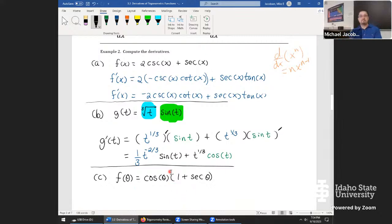And as you look at this, that is a product rule, right? We have one function, cosine, multiplying another function, 1 plus secant theta. But this is a case where you absolutely would not want to do the product rule at all. Sometimes the trigonometric functions simplify, and when they do, they could simplify massively. So your derivative is really not the product rule at all. Probably the best advice I would give for this section is always look before you leap.